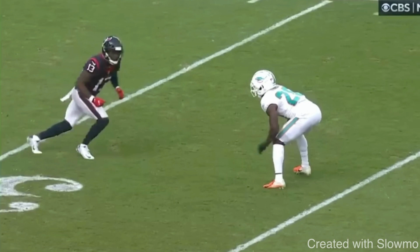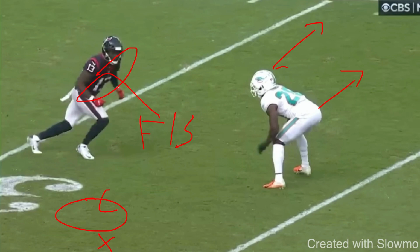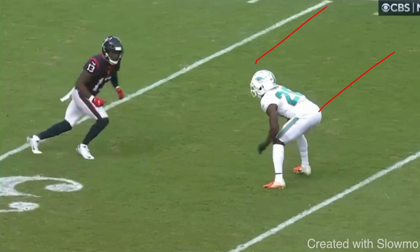But if it was cover 2, what we do know is that he would be trying to force me probably where? He would probably be trying to force me to his safety help, right? Because again, in cover 2, what's the situation? This DB, this corner has the flats. So if I were drawing it up right now, let's say this is the corner, then let's say this is the free safety. The corner would have the flats, free safety would have the deep half. So if we got a wide receiver here, this corner is going to be outside leverage, because when he's outside leverage and he doesn't give up the outside, he's forcing this wide receiver to have to go inside, which makes it an easier play on that free safety.